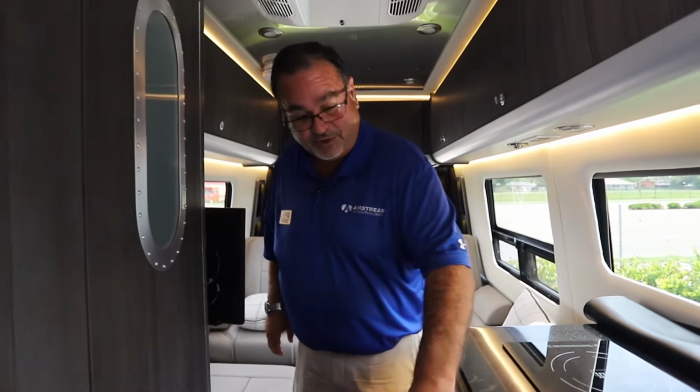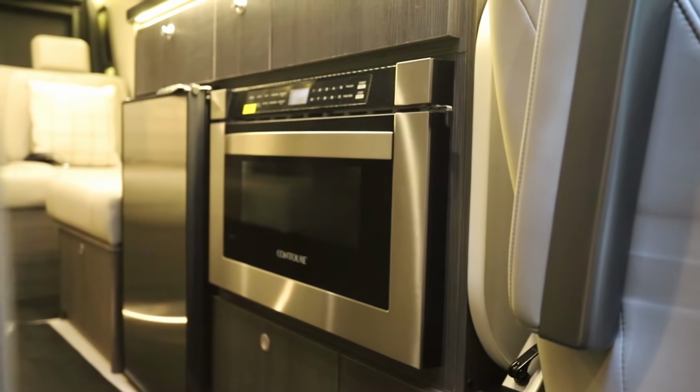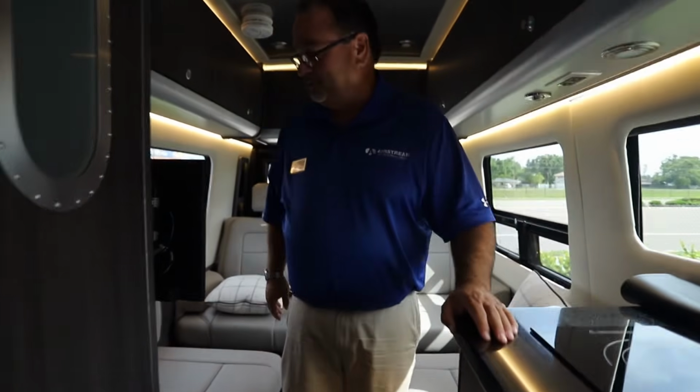And of course, it still comes with the microwave and the refrigerator, which is a 12 volt, not a propane. This thing gets down to about 34 degrees in 25 to 35 minutes. It'll keep your ice in it. It's an awesome little fridge.